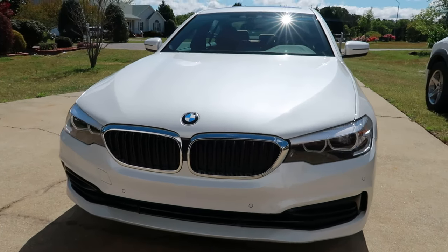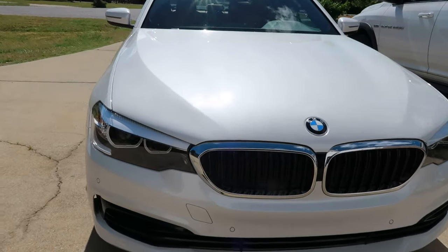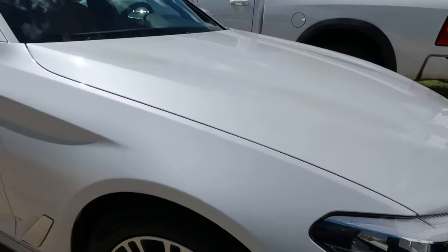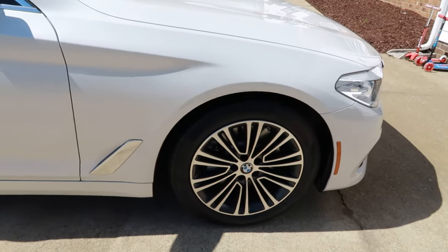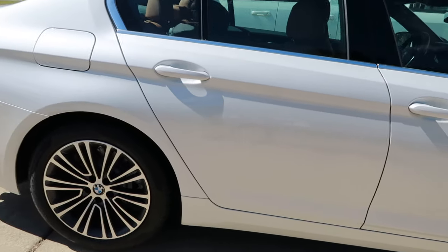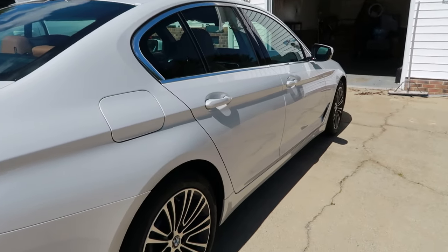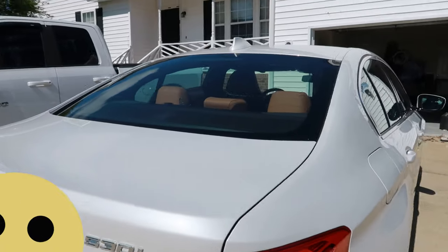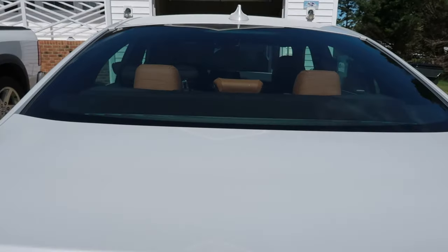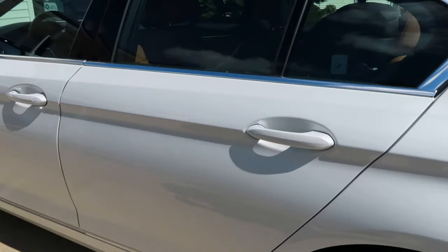So, here's my car, you guys. Look at that grill. That's my favorite part. LED lights. Well, my Audi had a lot of these same features. I'm gonna show y'all my favorite part in a minute. My absolute favorite part, the kicker, the thing that sold me this car. Look how beautiful that car is. I'm not gonna show y'all my tag, but I got the 530i and it's the Sport Line. So yes, look at how pretty she is.